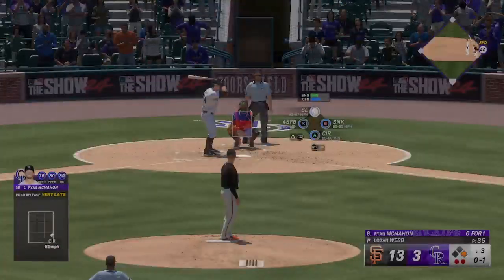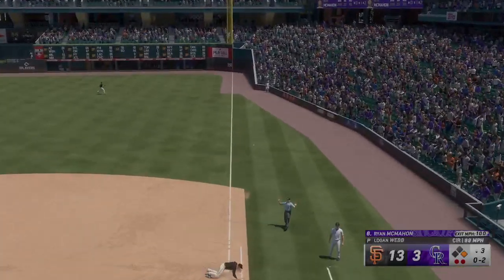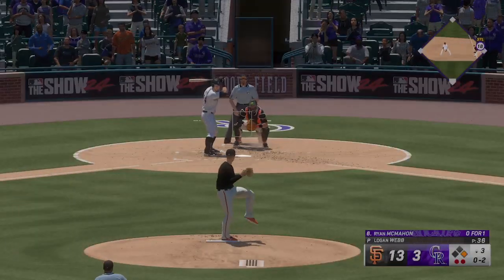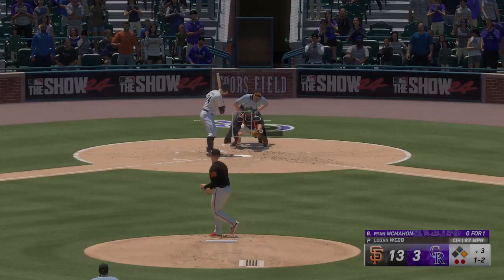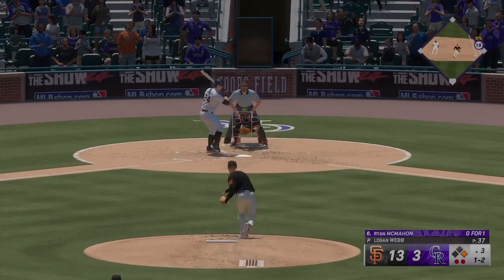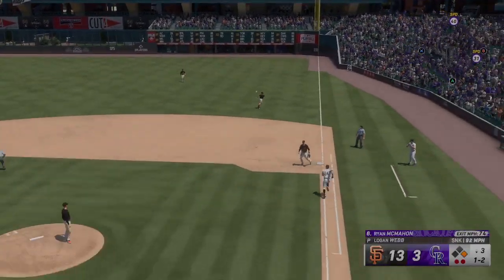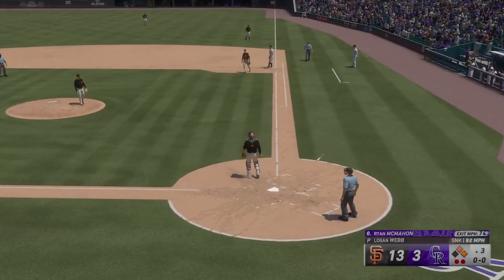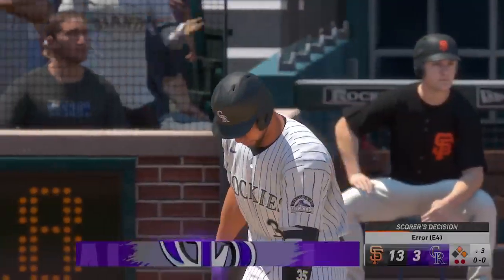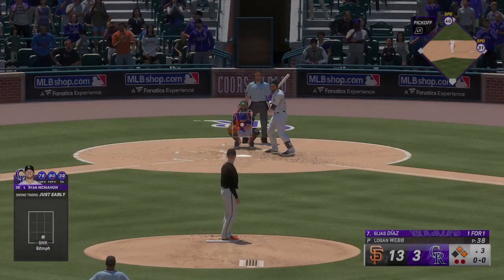McMahon stands in now and watches strike one. And that one hit to first. And it goes just foul. One strike away. And that's outside. And the count 1-2. On the ground, and this should do it. And that one handled. Safe at first as they can't make the play. The catcher, number 35. First and second, 2 down. And here's the catcher, Elias Diaz.